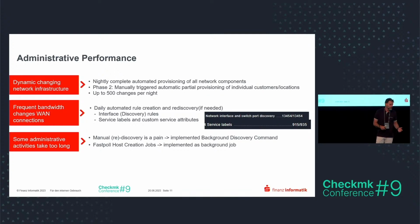So we have integrated some commands. One of the commands is a background discovery command, which can be executed in the front end, and then the background discovery is executed within the next 10 minutes. So you don't have to go to the setup. You can directly initiate it from the normal views or dashboards.